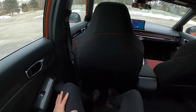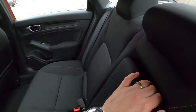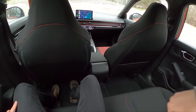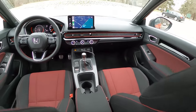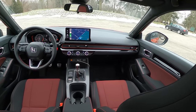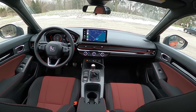I like the way this door close sounds too. It feels quality, it feels nice. Small armrest. It's pretty Spartan back here, to be honest. If you're looking for a more luxurious interior space, the Civic hatch or sedan touring is gonna be a better option, but then you're not gonna get the performance and fun to drive feel of this Si.